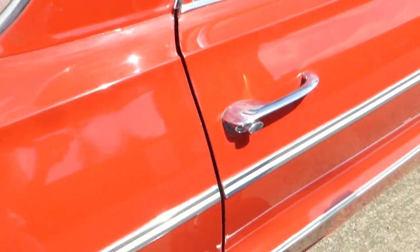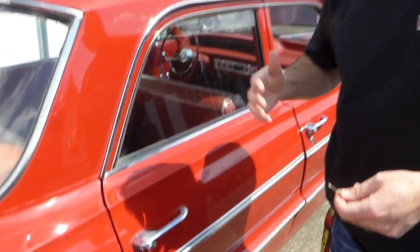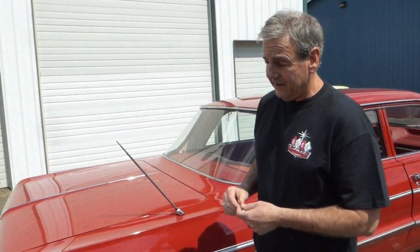Nice shut lines. I also like to point out too, Impalas are pretty notorious for rust. I've looked at a lot of them, and you really got to look them over, make sure there's no rust in there, which I've done with this one. Not finding any rust in the frame, the undercarriage, the floor pans, the rockers and such.